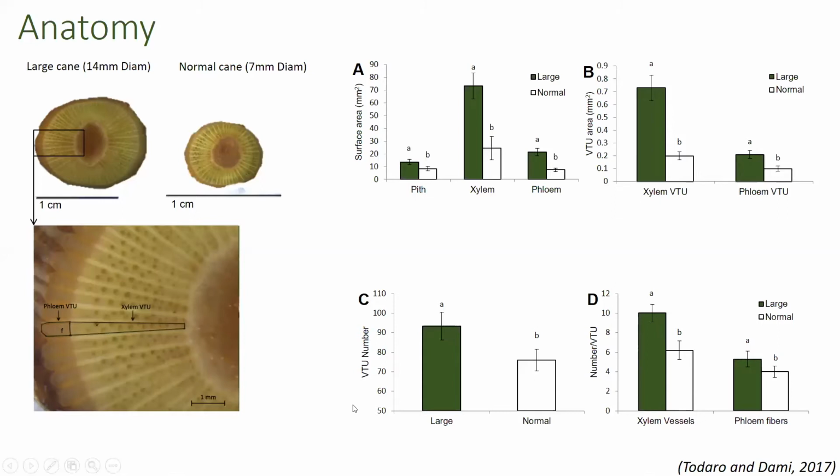But we didn't stop there. We looked into each VTU and counted the number of xylem vessels and then the number of phloem fibers. Again, we found large canes had more xylem vessels per VTU and phloem fibers per VTU than normal. So the take-home message here is that there are larger tissue structures, and also they're more numerous in the large cane compared to the normal.